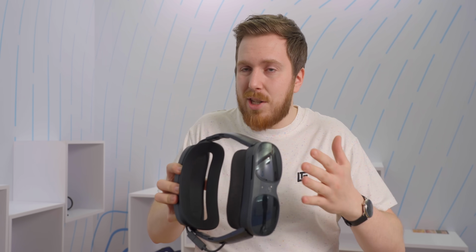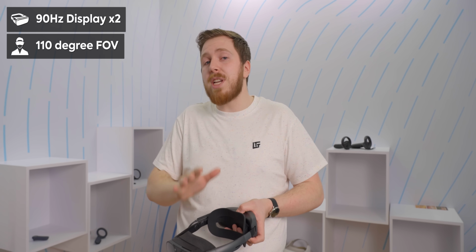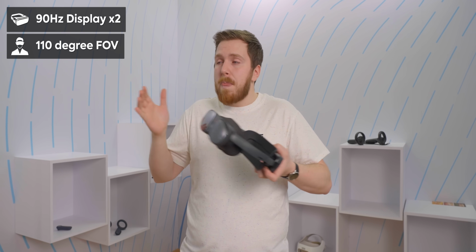They're calling it 4K, but that's not what 4K is. It adds up to 3840 by 1920. That's not 2160. Don't lie, HTC, I don't like it. Okay, but what is true is that we have a 90 Hz display with a 110-degree field of view, which is not best in class, but very, very good and directly in line with the competing Quest 2.